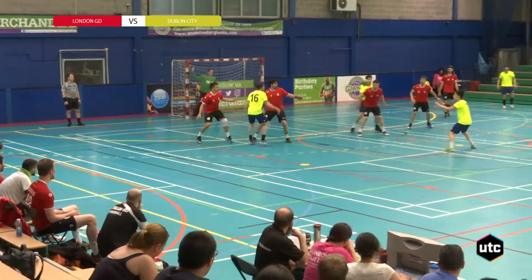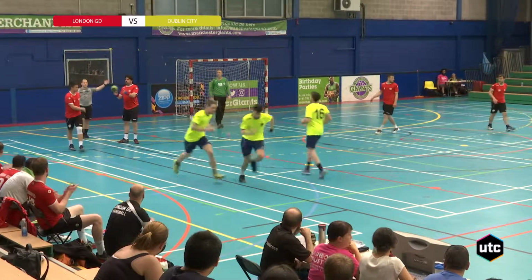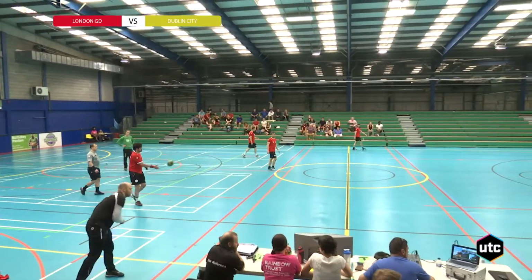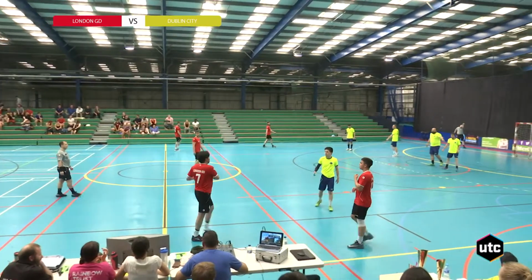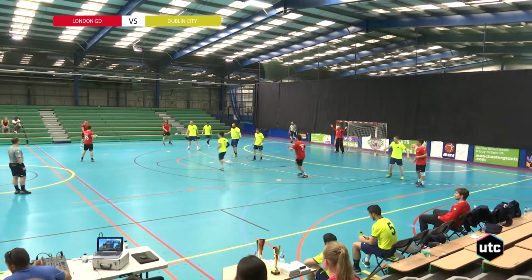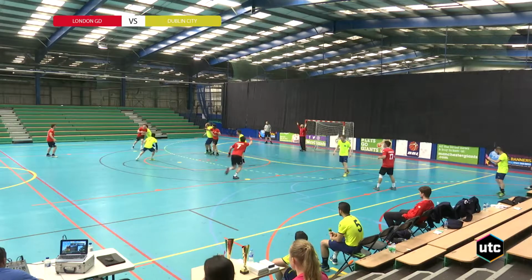Pasquale is out in the right wing now. Ball out to the left wing. Oh, and it's not claimed by Kramer. Missed that shot a couple of moments ago and now dropped that opportunity. Actually so consistent down in the left wing, but a couple of moments of madness for him. And London GD survive. This 2-minute suspension nearly at an end.